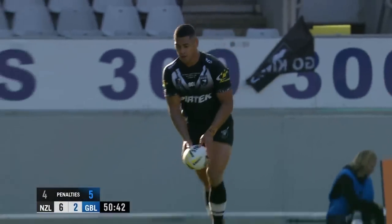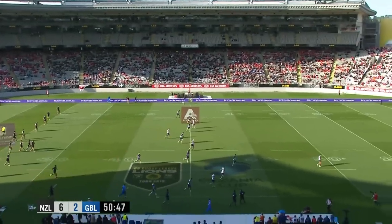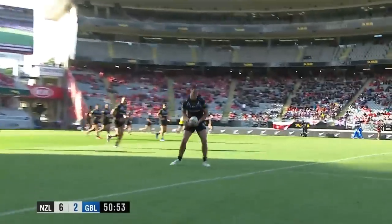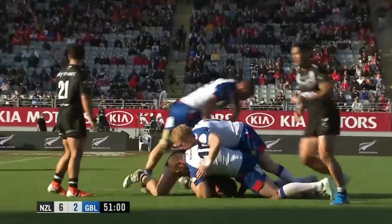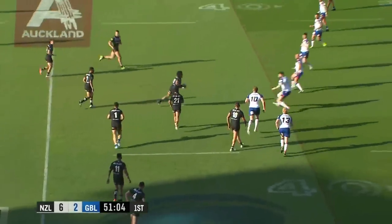So penalty, this is just a ticket for the Kiwis, isn't it? They've just got a try. Now they've got a penalty and a set that's going to start on the halfway. Britain are going to have to grind this one out over the next few minutes. Yeah, the Kiwis would love nothing more than back-to-back tries.